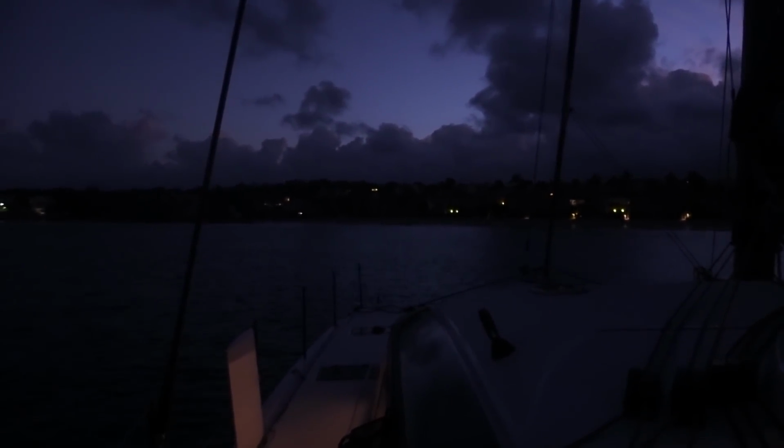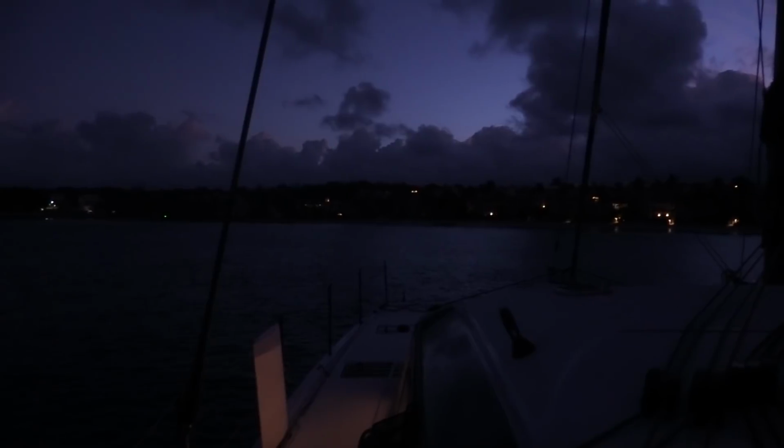It's getting light, 5:30 or something like that, in Port St. Charles, northwest of Barbados, ready to cross to Martinique.